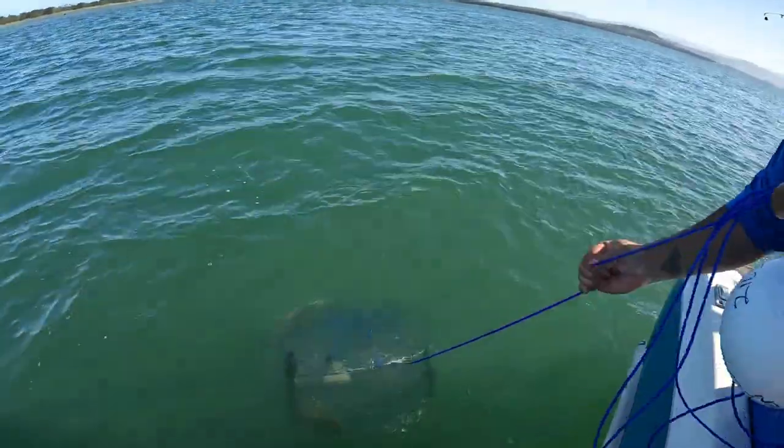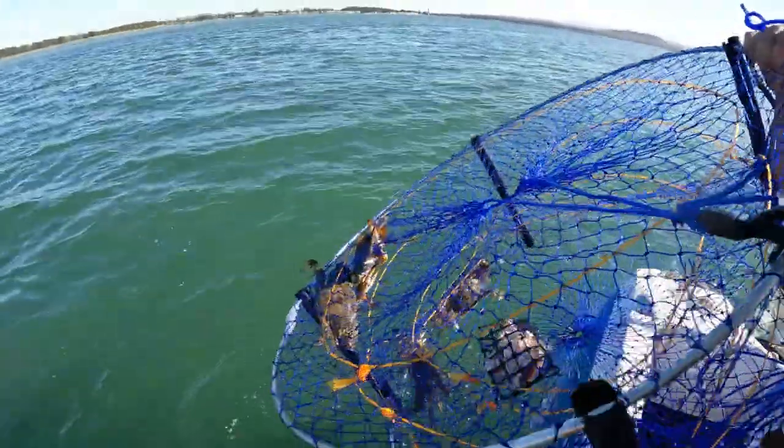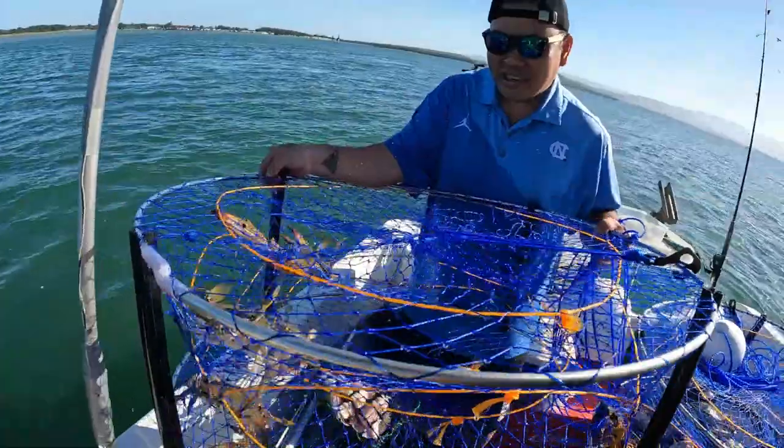Let's see what we got. Oh, this one a lot. One no keeper. Yeah, that's it, and then 3 keepers, but good size one. Right, just on top, right?